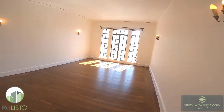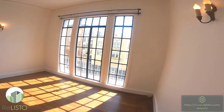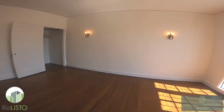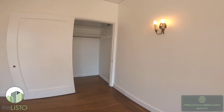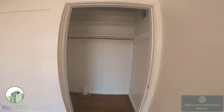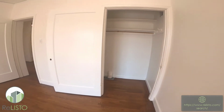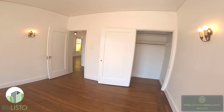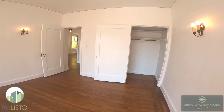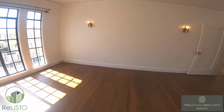This is the bedroom. Again, lots of light flowing through here. This property is only a couple of blocks from the waterfront. There is garage parking that's available. There is a backyard. Look how big this walk-in closet is. And you might not be able to appreciate this from the video, but this is almost a double-wide door. It's so big. Let's just scan this once more.